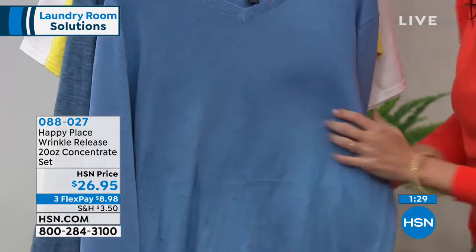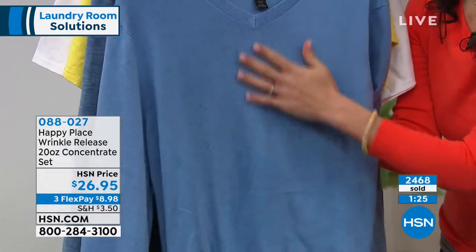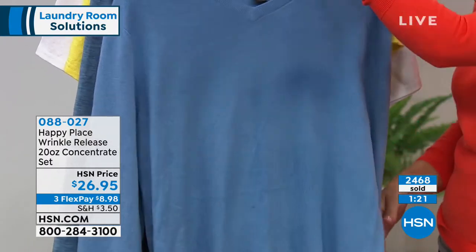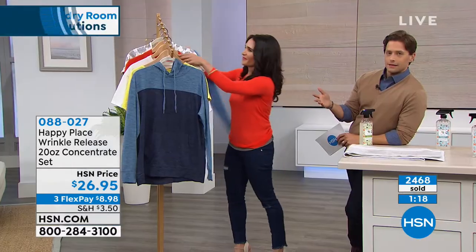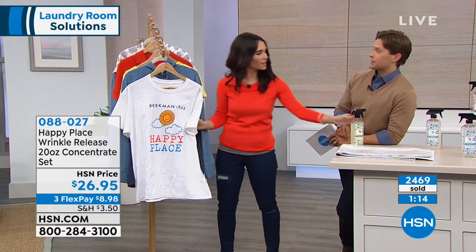And the bottom line is, it might usually look that wrinkled when I take them out to go to work, and I need a solution. Listen, that's why we've sold almost 2,500 of these. It's on three flexible payments. It's under $9. And look at that. Literally, your hand becomes the iron. Even a man can do that.